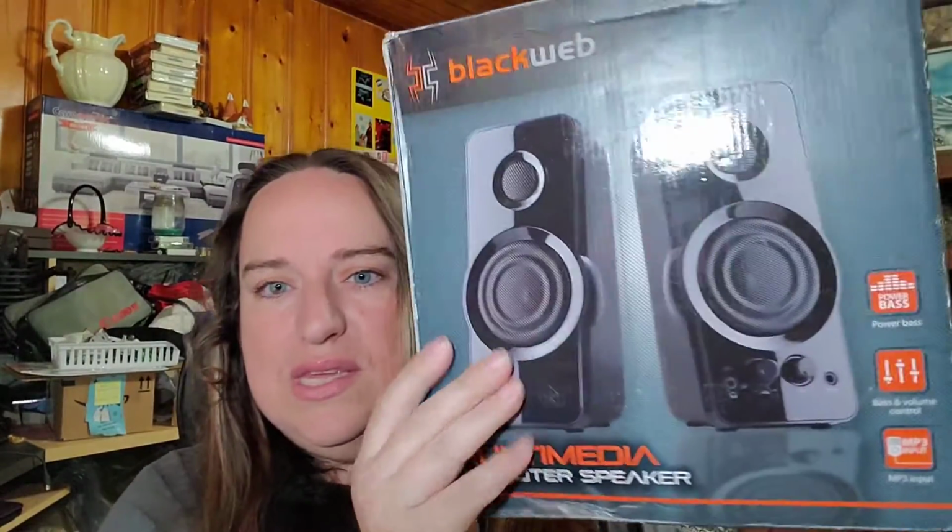And then up next are these black web speakers. These were from our electronics pallet, which was before we did YouTube. And I have a couple of dollars in these. They sold for $11.40 plus shipping. Buyer's $25.31 all in. About a $6 or $7 profit on those.